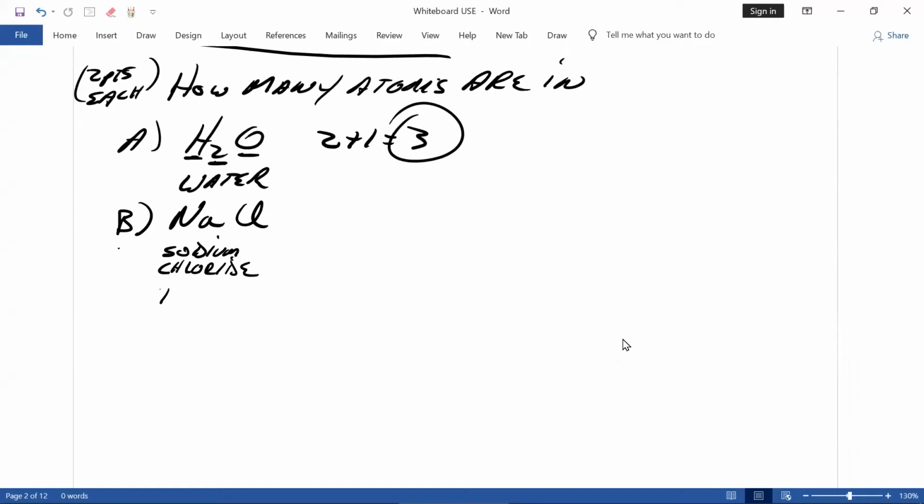And you know that as table salt or just salt. And sodium chloride is what you put in your food to make it taste better. When you add salt, you're adding this molecule. And I'll let you try first: how many atoms are in sodium chloride?